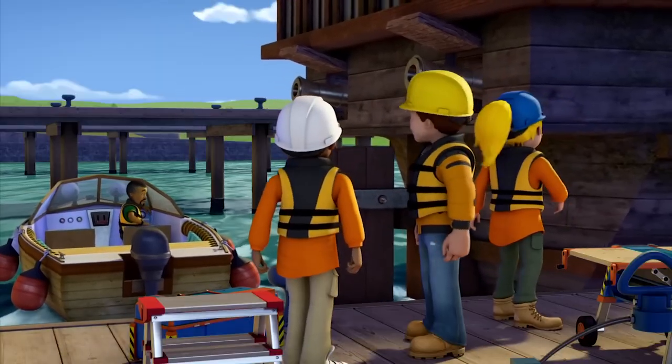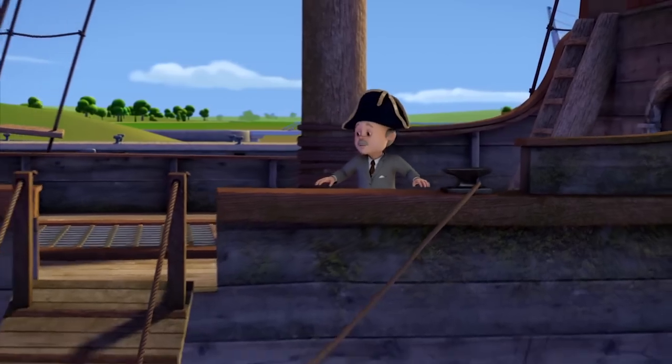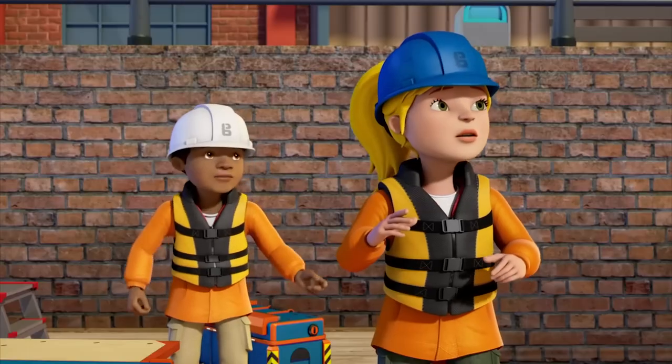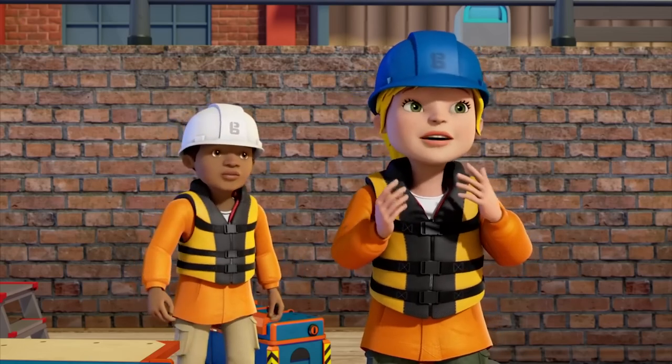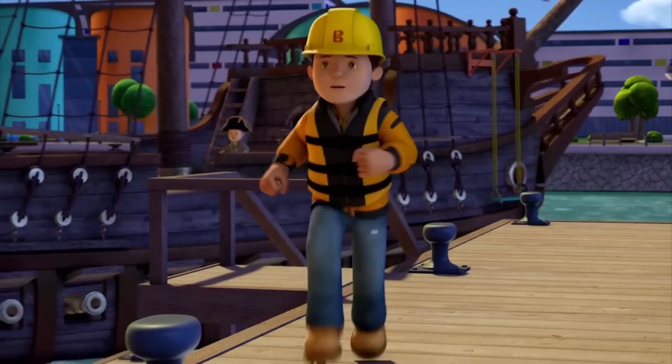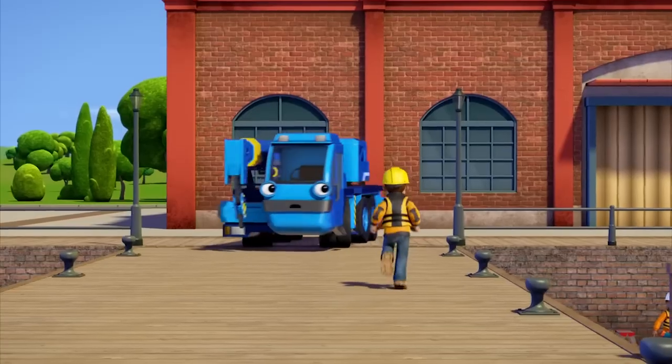Huh? What's happening? Oh, that's not good! Whoa! The ship! And Captain Bentley! I haven't connected the engine yet! He's going to drift out to sea! Back up, Lofty! Quick as you can! Yes, Bob.